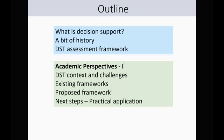And just so it's clear, today's talk may seem a little abstract, but the next step is practical application, and that's what the next webinar will focus on, with some real examples from the CIRC 2.0 projects.